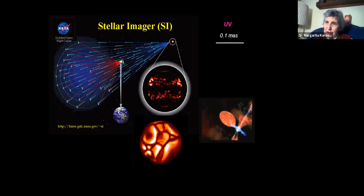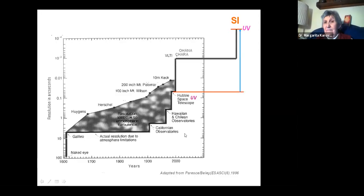And distant future dream. So just to mention, the increase of the resolution between current telescopes, like Hubble and interferometers, will be an order of magnitude. Here is 2 orders of magnitude, but of the interferometers, an order of magnitude. And if you compare to Galileo's telescope, you can see how much jump from the Hubble telescope to a stellar imager telescope will be compared to the jump between Galileo and Hubble.